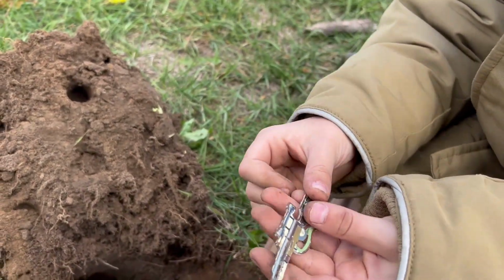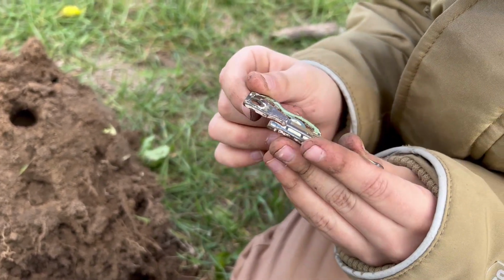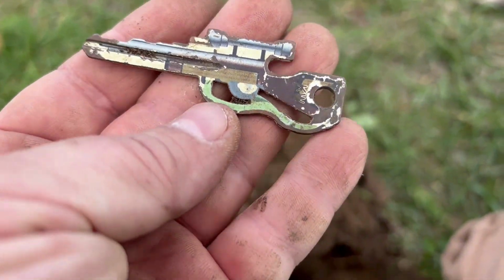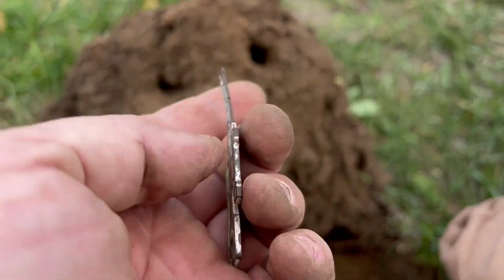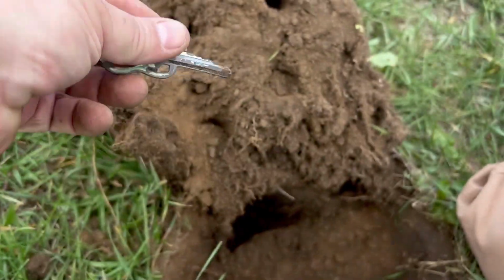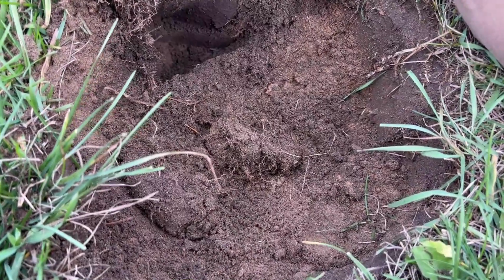Now I kind of want to get some gun keys for our house. What do you think? That's a great idea. Wow, that is awesome. All right. A gun key. Fantastic find. Good job, son. Good job. I'm keeping the gun key because I found it, swear and swear.